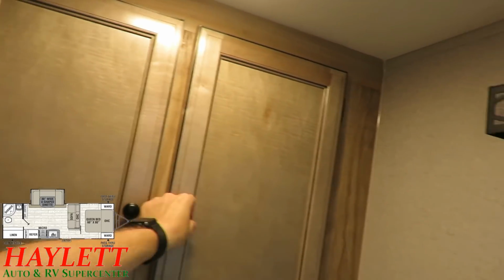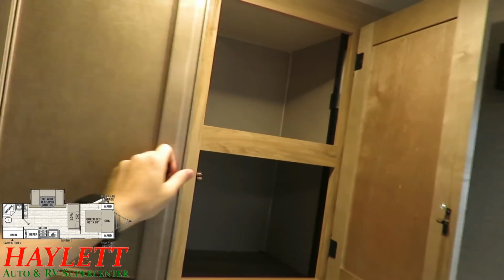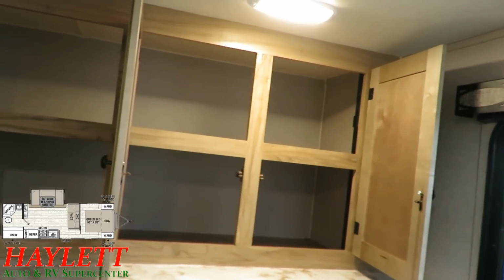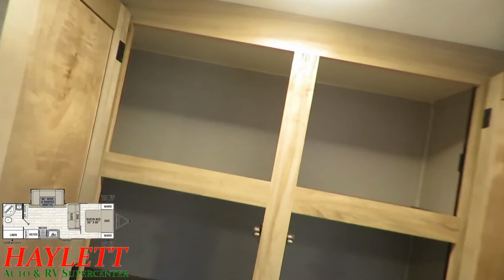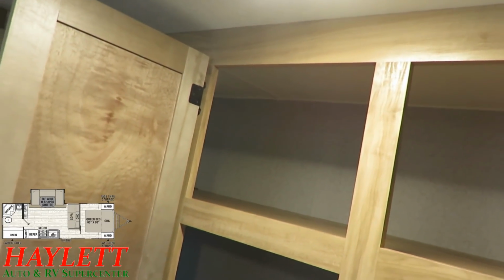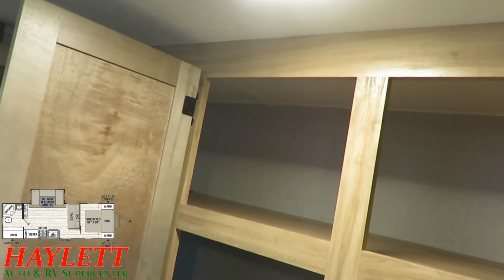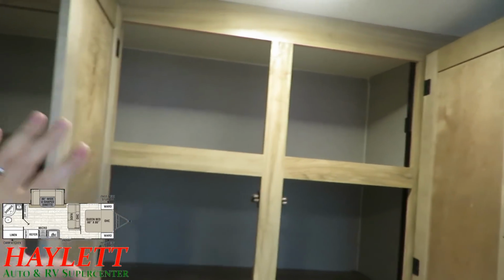And as if we hadn't already seen enough storage, the Freedom Express is like, I got more. What you got? I got more. Look at this. This is all above the outside kitchen right here. And I do like that they actually shelve it so that it's double the space. You can save money in a camper and make it look big and fancy by removing this shelf and just seeing this wide open cabinet compartment.